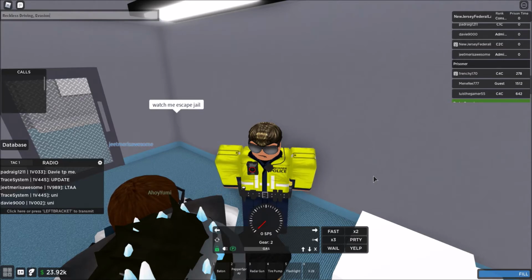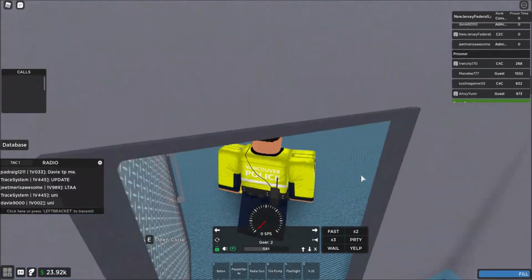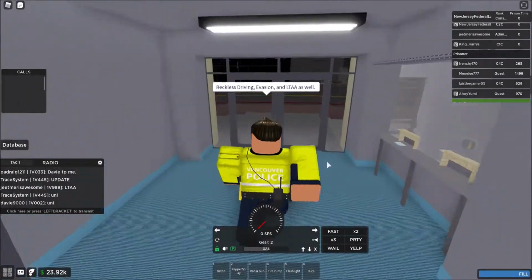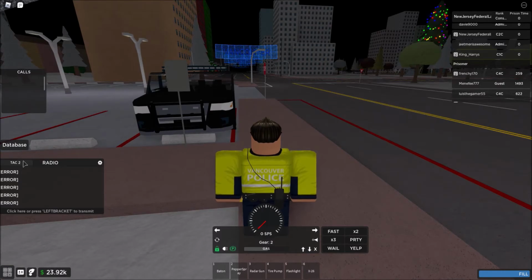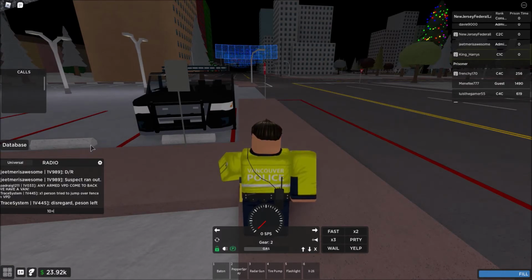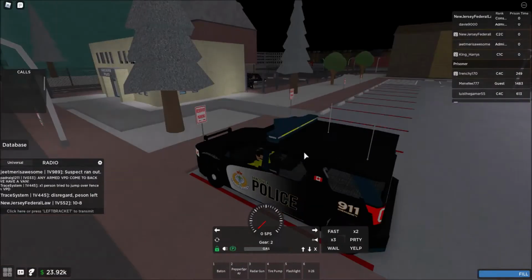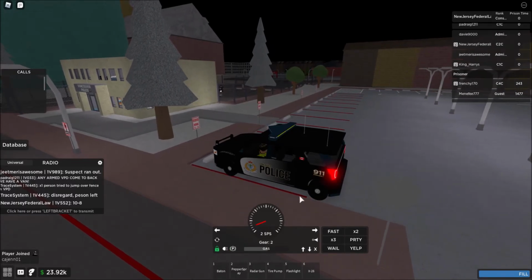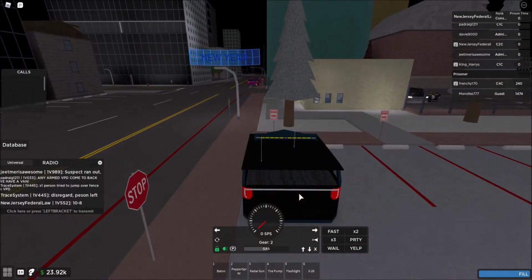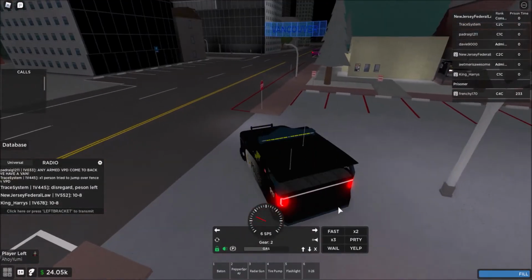Marcus arriving and LTAA as well. Alright, so yes, here's the guy I just pulled over. We kind of chased him, so anyways, I am going to go ahead and put myself back 10-8. Oh, you guys didn't hear that. Now you guys heard that. Alright, so anyways, we're gonna go ahead and get back on patrol.